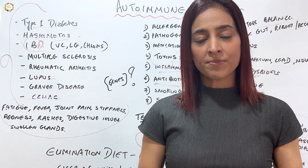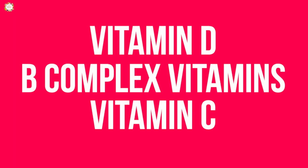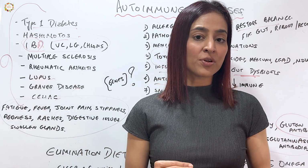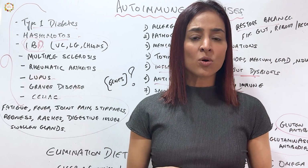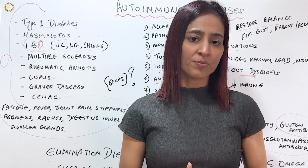Apart from that, please include certain supplements in your diet like vitamin D, B complex vitamin, vitamin C. Include probiotics in your diet. They are extremely good for our gut. Now if you can't have yogurt and kefir because they contain lactose, and in an elimination diet we try to avoid these kinds of dairy products, we can go for fermented vegetables like kimchi, sauerkraut, even kombucha. These are great sources of probiotics.